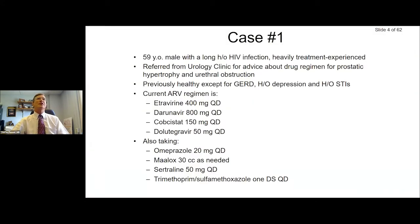So here's our case. This is a 59-year-old man with a long history of HIV infection who was heavily treatment experienced, as you will soon see from his current ARV regimen. He was referred from the urology clinic for advice about a drug regimen for prostatic hypertrophy and urethral obstruction, and specifically finding a regimen that would be compatible with his current antiretroviral drugs. He's previously healthy except for gastrointestinal reflux disease, history of depression, and a history of a variety of sexually transmitted infections. He's currently taking etravirine 400 milligrams per day, darunavir 800 milligrams per day, cobicistat 150 milligrams per day, and dolutegravir 50 milligrams per day, all given once a day at the same time.